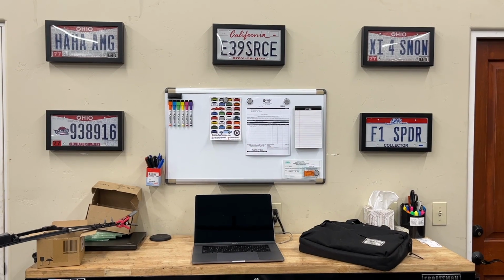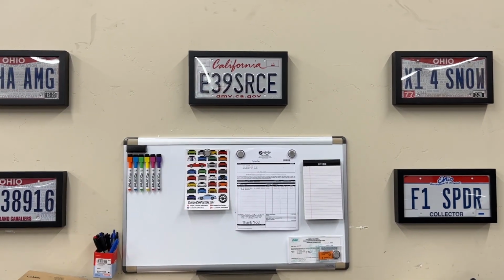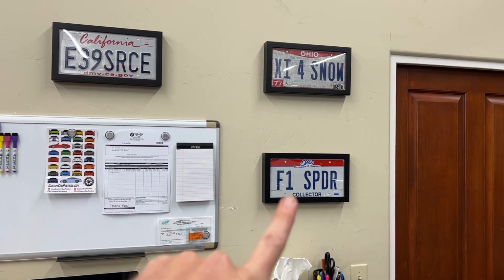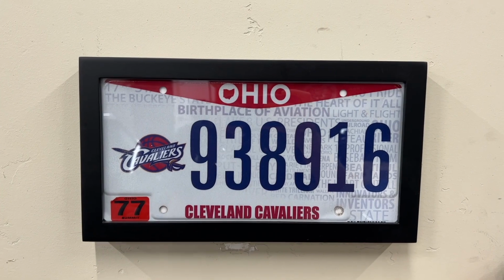In other news, we've done some decorating, or I've done some decorating. Yeah, I finally got that plate. Don't remember if I filmed it or not. The other one's on my car. There's the old awesome plate. That's the 3 Series plate. Extra plate for the Ferrari. And thank you, Nick, for this one. If you get it, you do. If you don't, Google it.